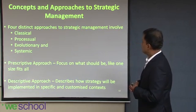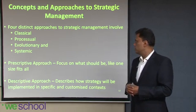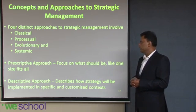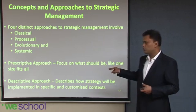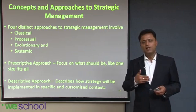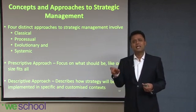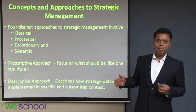There are 4 distinct approaches to strategic management. These are classical, processual, evolutionary, and systemic. So that's what I was talking about. Then there are 2 distinct approaches. The prescriptive approach focuses on what should be, like one size fits all. In strategic management, even within an industry itself, one size fits all doesn't work. Forget about the different industries, right?